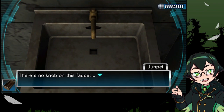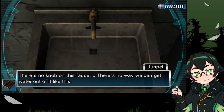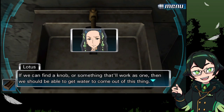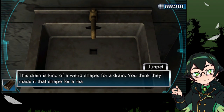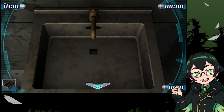There's no knob on this faucet. There's no way we can get water out of it like this. If we can find a knob, or something that'll work as one, then we should be able to get water to come out of this thing. This drain is kind of a weird shape for a drain. You think they made it that shape for a reason, or just for fun? Just for fun, probably.